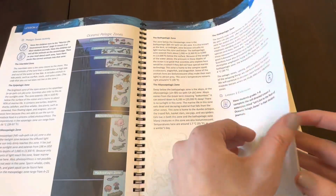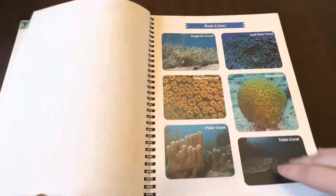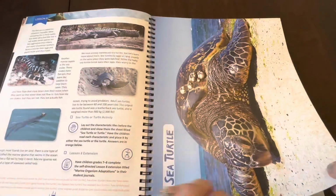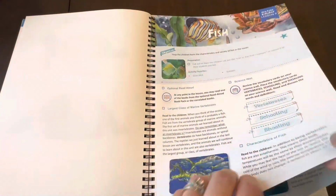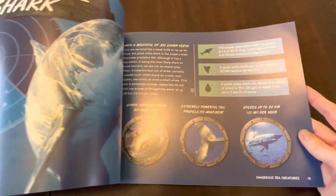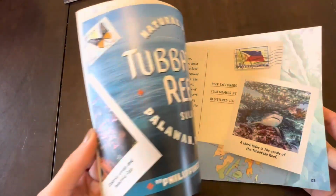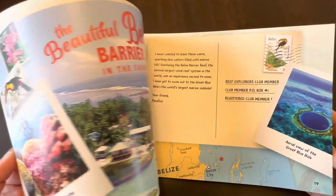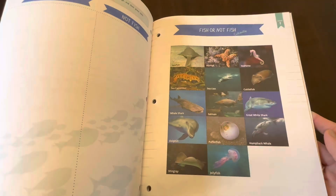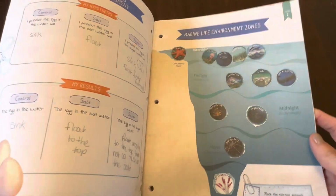We have used several of their units. Some we've preferred better than others, but overall my daughter really, really loves The Good and the Beautiful Science. I like how it's broken up into manageable sections. There are like 14 lessons or so, so you're not studying marine biology for the whole year, but you're getting a good look into it. It's more than just a small unit study where you're only studying it for a week or two. You can study it for a few months and then move on to something else, which is what I really, really enjoy about The Good and the Beautiful Science.